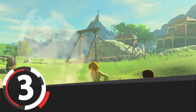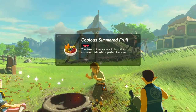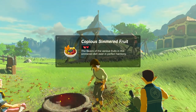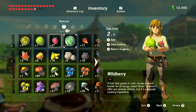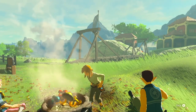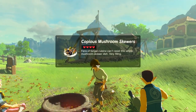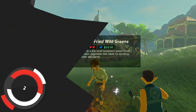Number 3 is copious simmered fruit. This is a silly dish that happens when you combine 4 different fruits. So I put it high up on this list because in order to make it, you need 4 different fruits with effects that cancel each other out, so you're probably never ever gonna make it. You also get something similar for combining 4 different types of mushrooms, fish, or vegetables.